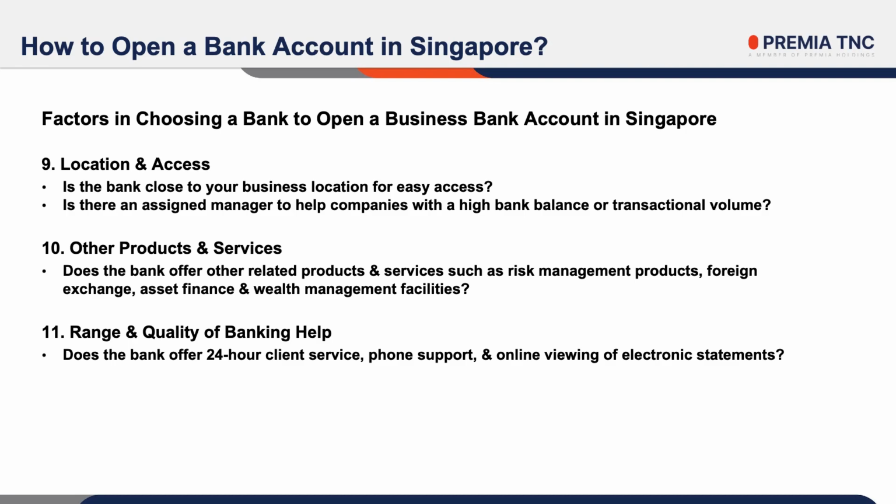And lastly, 11. The bank's range and quality of help and support provided. Another factor to consider when choosing a bank is to check what support they offer besides transaction advice. If a bank offers 24-hour client service, phone support, toll-free calls, and online viewing of electronic statements, that could all be beneficial to your business needs.